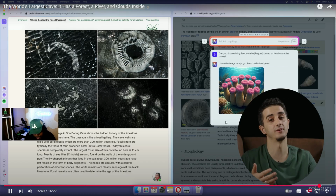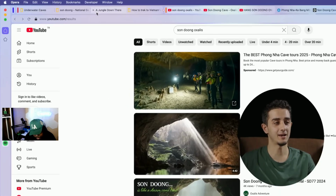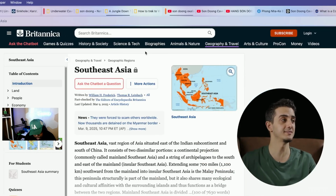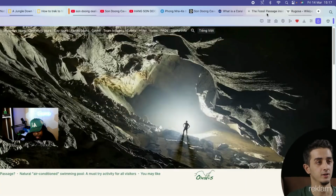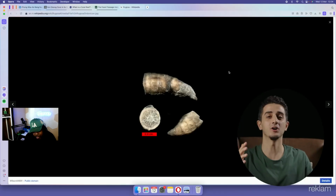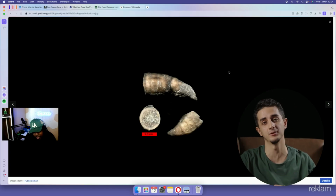Here's an illustration of a living Tetracorallia drawn as a colony with tentacles. By the way, the tab traces feature, as you can see here, helps us see our recently visited tabs by darkening the underline. The darker the underline, the more recently the tab was visited. Using Opera Smart Tools, I believe that we identified which creature this fossil belongs to.